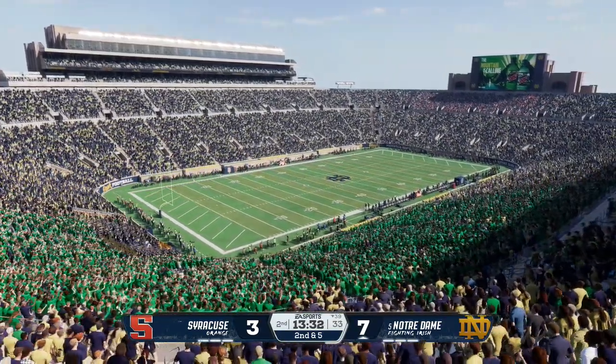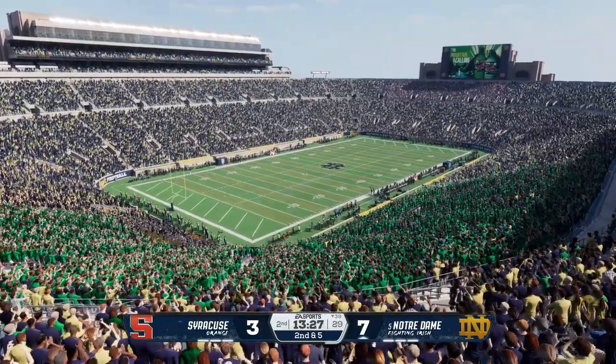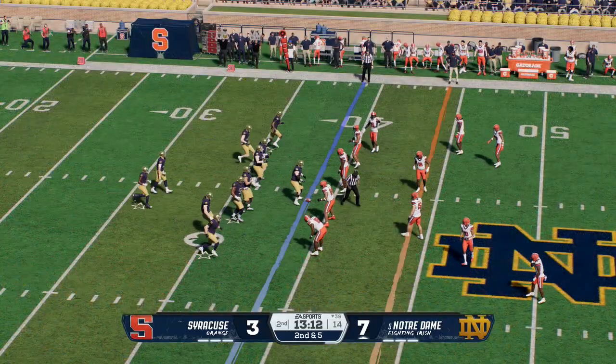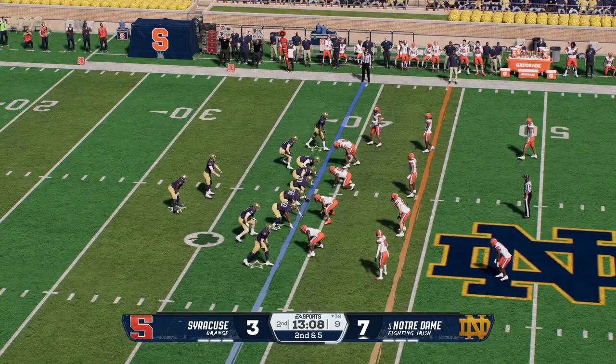Man, it's so important when you play QB. I got to know when to put some air on it, and I got to know when to rocket that thing in there. Work in the middle of the field. He knew he needed the rocket, threw it in there. Great job, great catch. Let's see what they've got on second down.